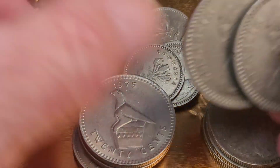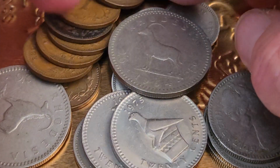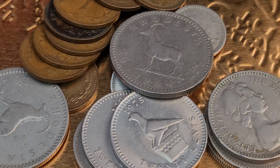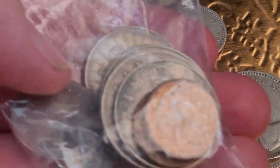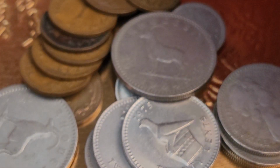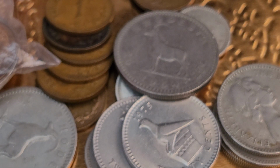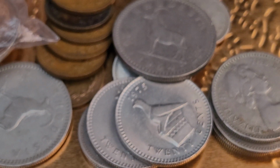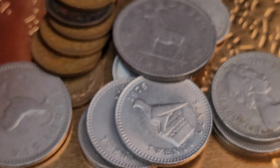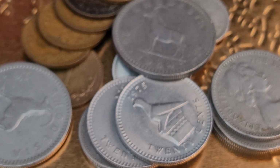Anyway, I hope it's helped you with your Rhodesian pre-decimal coins, and let me know what you think of these coins, this time period, and the actual currency. These were replaced by Zimbabwe dollars, which, if you know anything about Zimbabwe history, their currency is pretty worthless. They're supposed to be issuing a gold-backed currency, and if you really believe that's going to be issued as gold, then I've got a bridge that's only one span. It's got a hole in it, and it's very good that I can sell you.